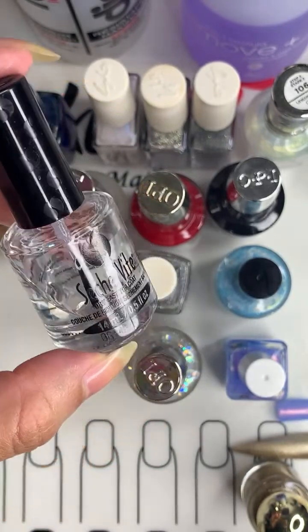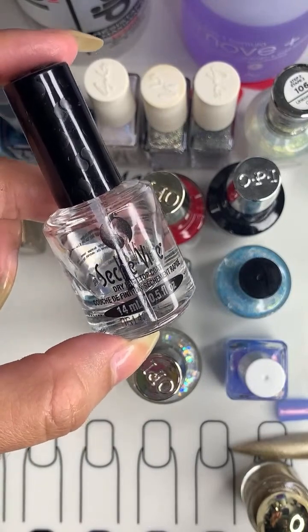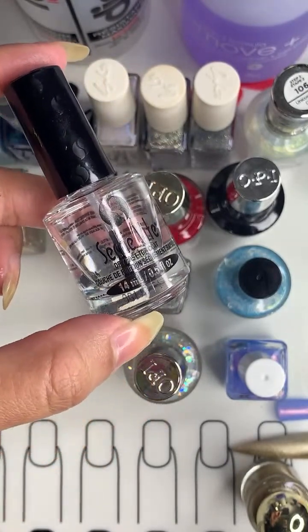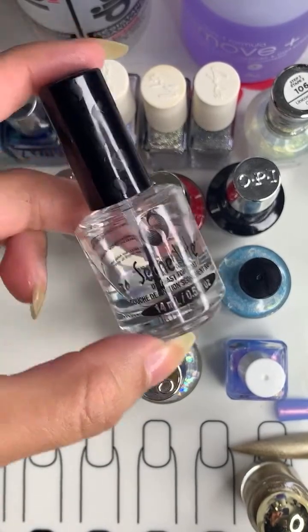Because once you get mid-bottle, it starts to get goopy. It's not good anymore. Others have said that it shrinks their nail polish. But for me, it works well. I don't know, maybe it's just my nail chemistry that works with it.